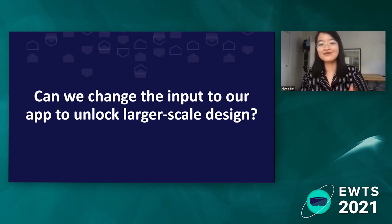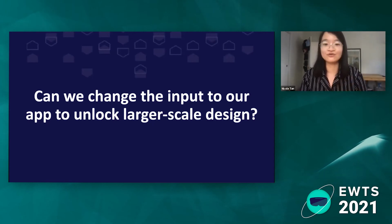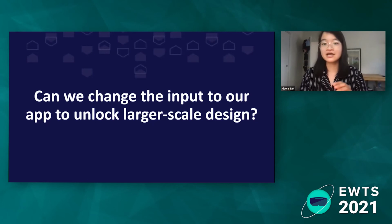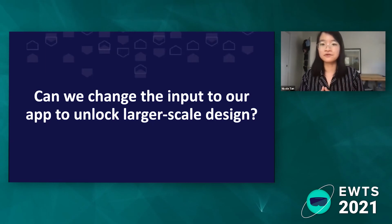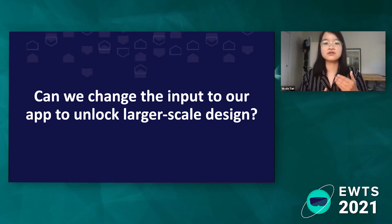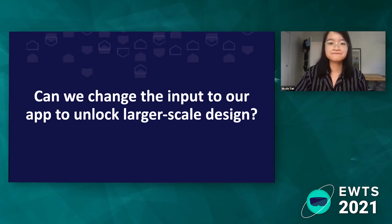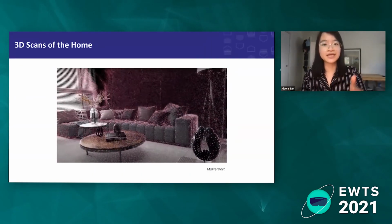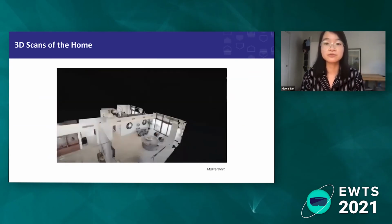This is particularly painful if you're looking to design an entire room or a large space. Think a banquet hall or hotel lobby, for instance, as you might want to see how all of the items fit together in a single image. But instead of taking just a single photo, could we create a different input to unlock designing at a larger scale? Well, today, advances in 3D capture technology have made scans of real estate feasible for the average consumer.